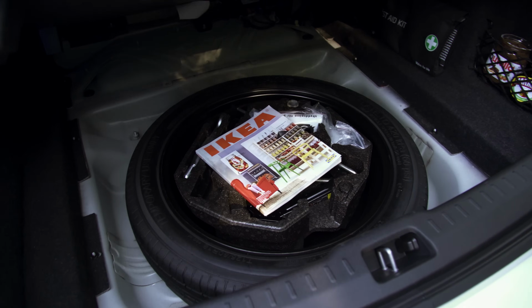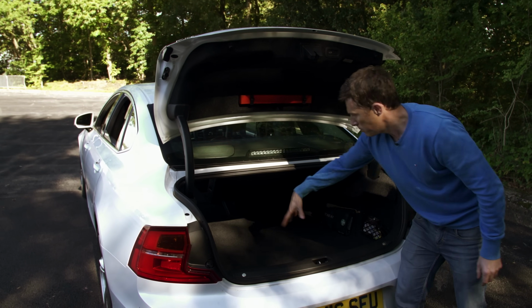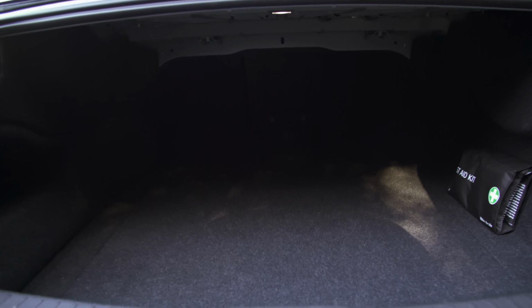Got a little bit of extra storage there. We've got a space saver spare wheel, and yeah, a little bit more room where you can probably keep a few more jars of Nutella under there hidden away if you want to.